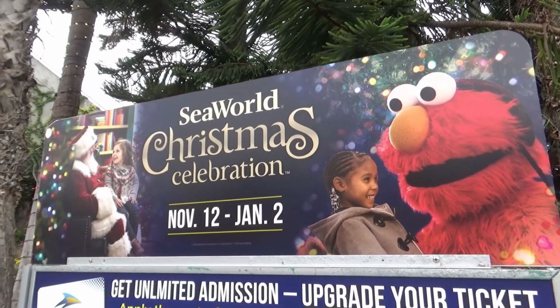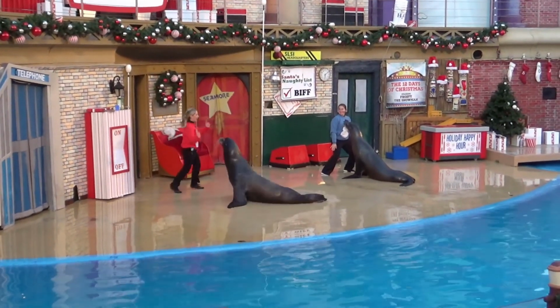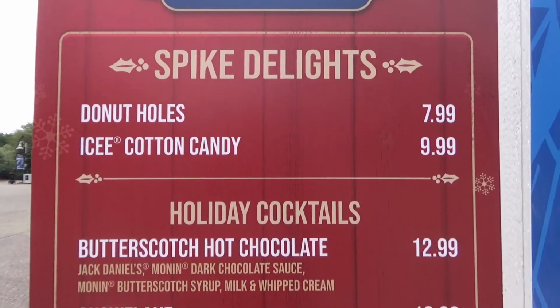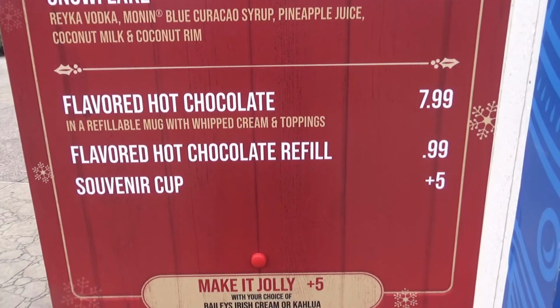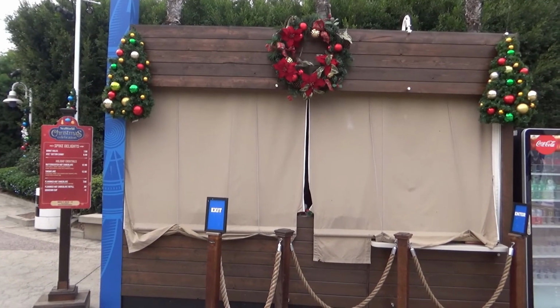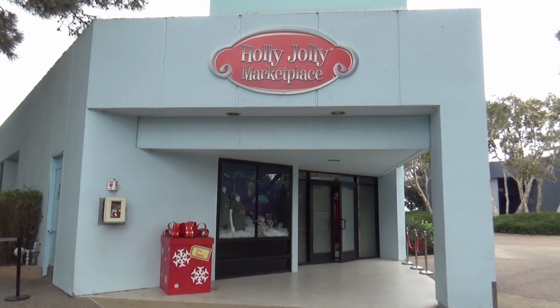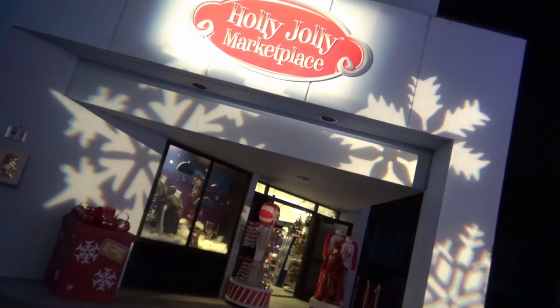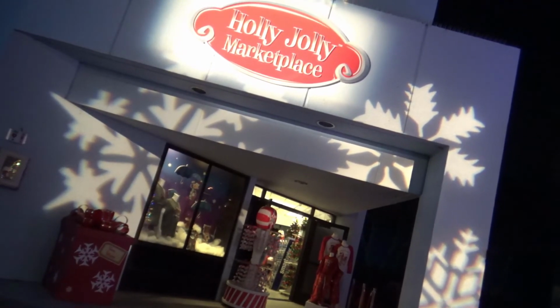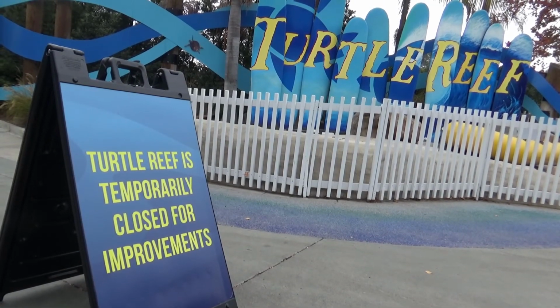Now, in addition to all the festivities and decorations and entertainment this holiday season, SeaWorld's also got some festive food and drink options available. Some of them just aren't available right at the moment. And they're selling Rudolph the Red-Nosed Reindeer and other holiday merchandise inside the Holly Jolly Marketplace. That shop was a lot freakier a month ago. Oh, it looks like Turtle Wreath is closed for improvements. When all the improvements are done, those turtles should have a really big pizza party.